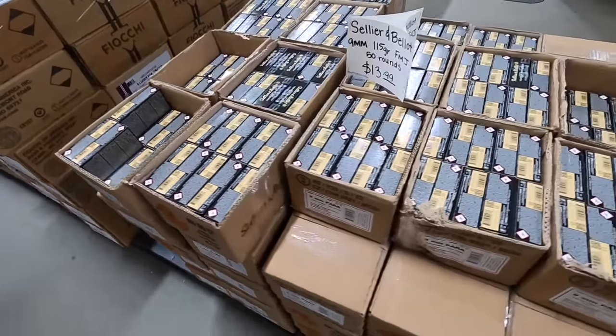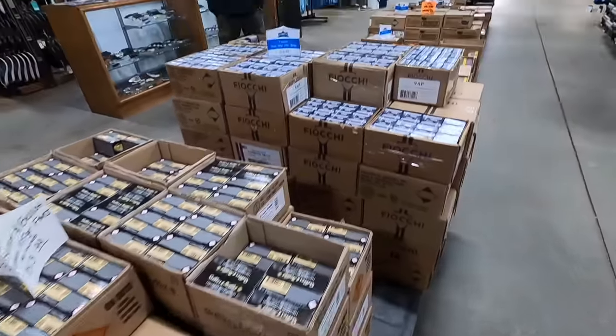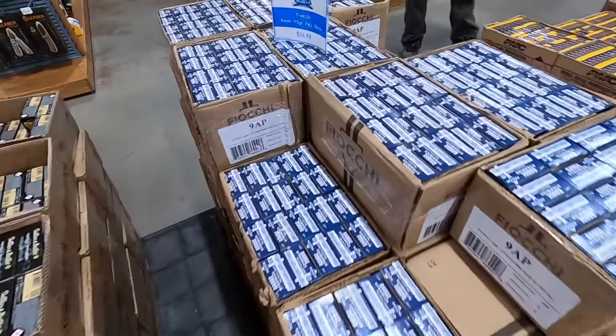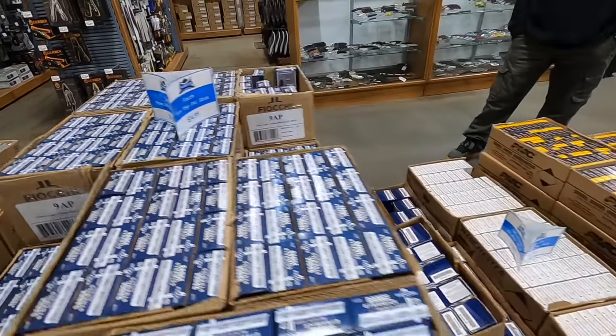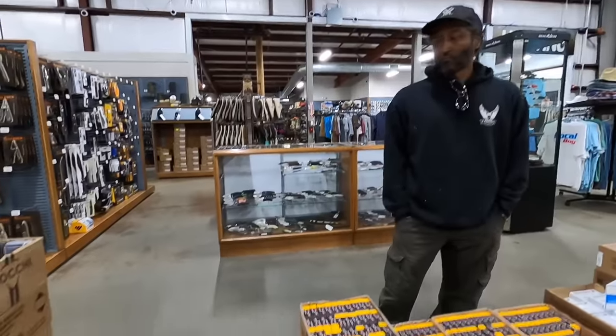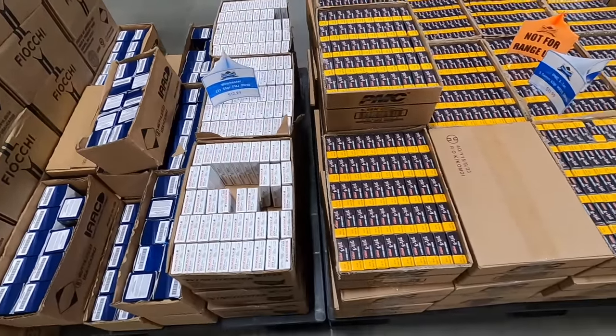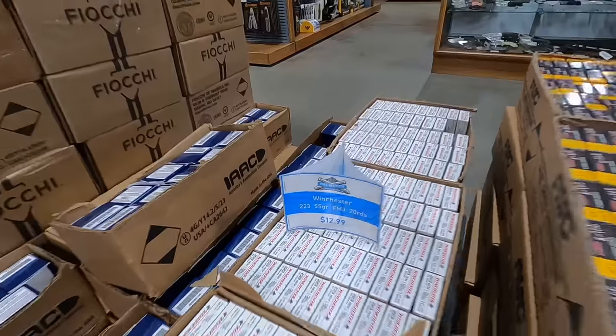All right. So they have a lot. When I say a lot of ammo, guys, they have a lot of ammo. You know, 223 and 556, Paul, pretty much non-existent in Tennessee now. Yeah. So here we saw plenty of it out here, which is good. And I need to stock up.